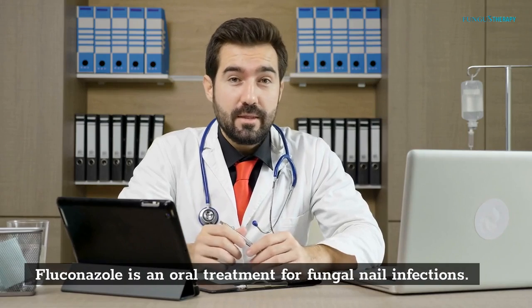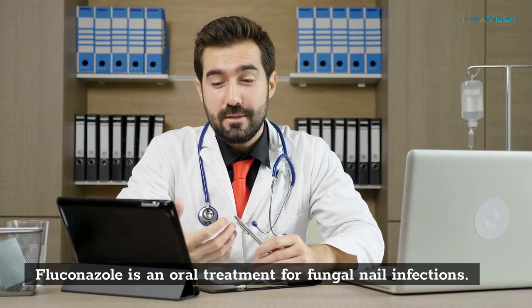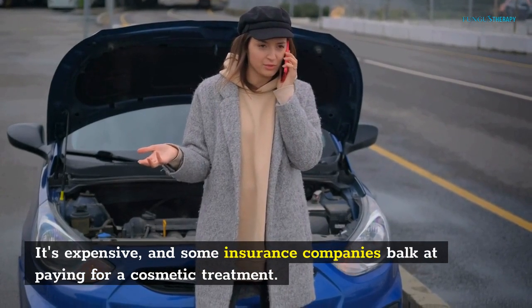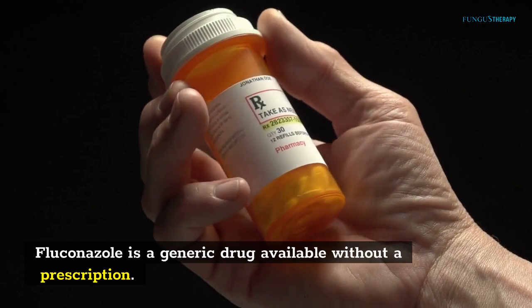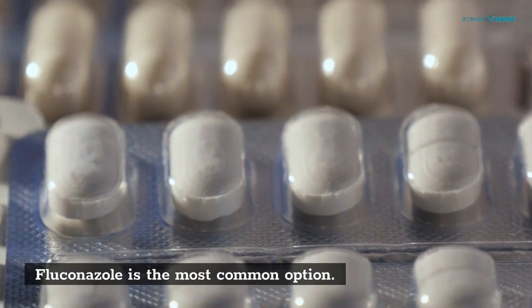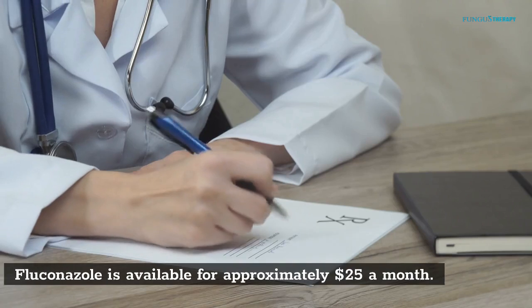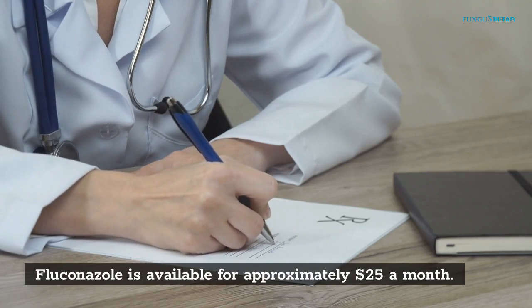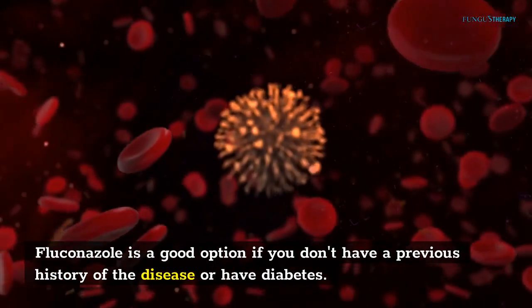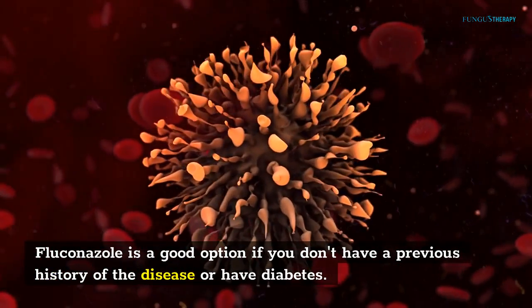Fluconazole is an oral treatment for fungal nail infections. It's expensive, and some insurance companies balk at paying for a cosmetic treatment. Fluconazole is a generic drug available without a prescription. Fluconazole is the most common option. Fluconazole is available for approximately $25 a month. Fluconazole is a good option if you don't have a previous history of the disease or have diabetes.